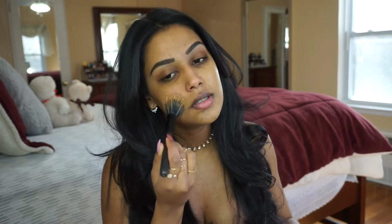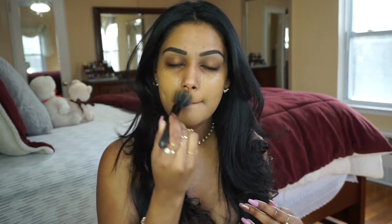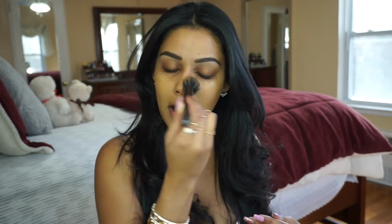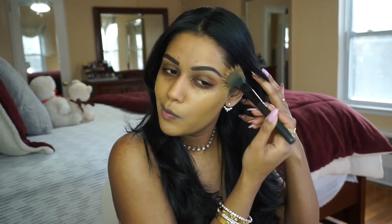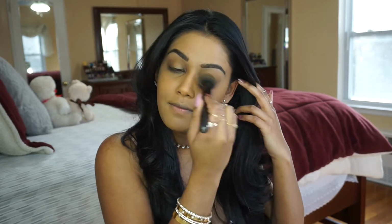Again, on the other side where I need the most coverage, which is right here, and then lightly everywhere else. And then with the same stippling brush, I'm just going to go in really lightly and buff this out. The reason why I go on with the stippling brush first is because I feel like it applies the foundation in a very thin layer and really buffs it into the skin.